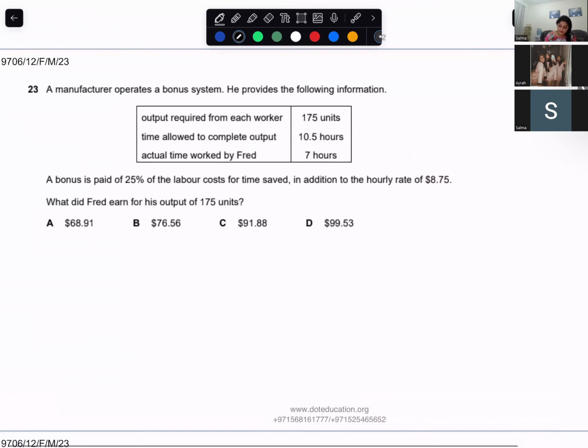A manufacturer operates a bonus system. I think this is the sum of labor, but it is a common job. No problem, we'll do it. A manufacturer operates a bonus system. He provides the following information.